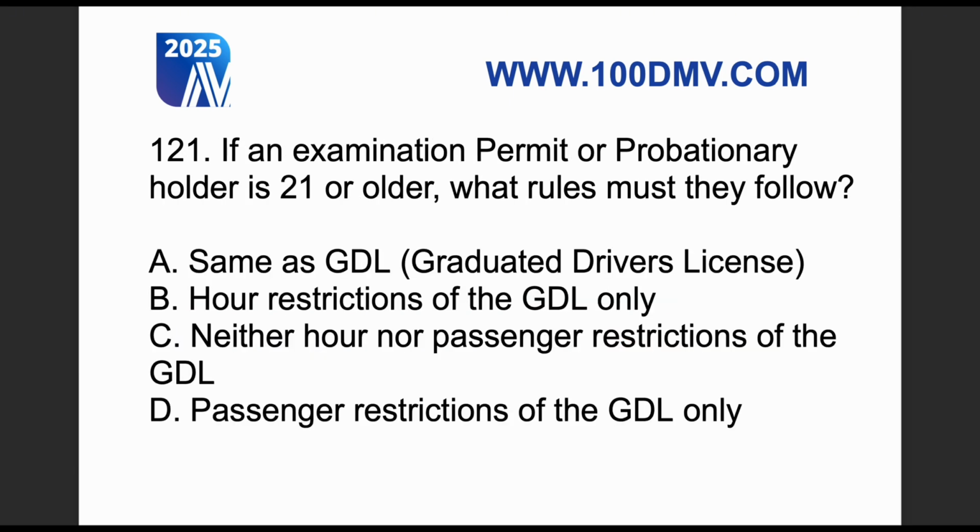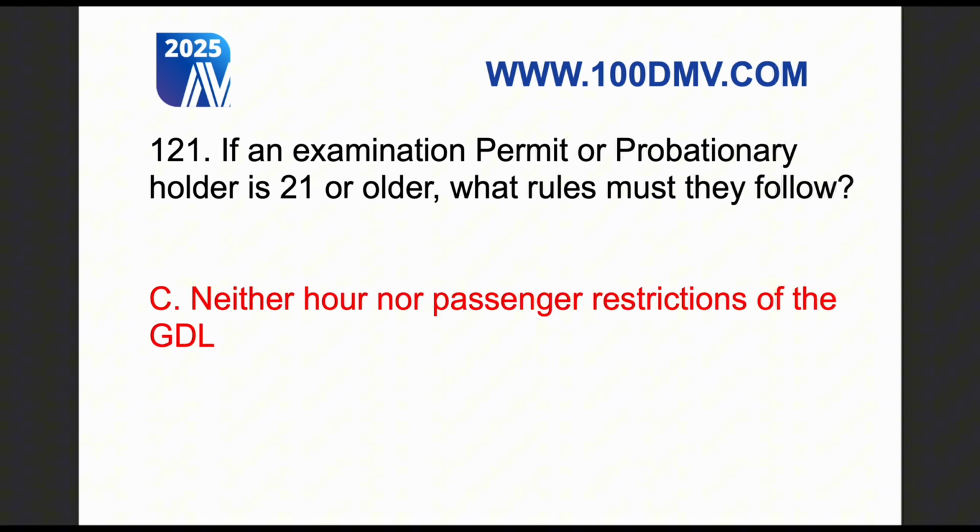121. If an examination permit or probationary holder is 21 or older, what rules must they follow? A. Same as GDL. B. Hour restrictions of the GDL only. C. Neither hour nor passenger restrictions of the GDL. D. Passenger restrictions of the GDL only. Correct answer: C. Neither hour nor passenger restrictions of the GDL.